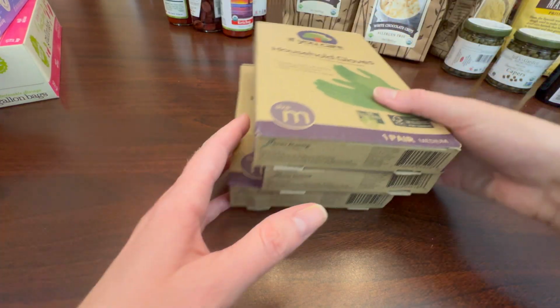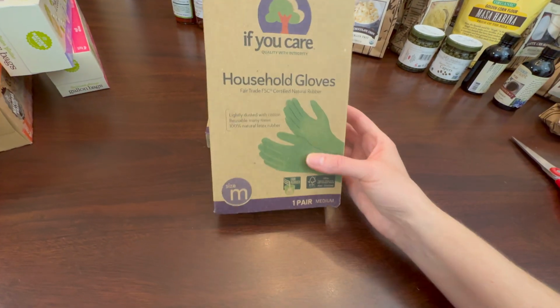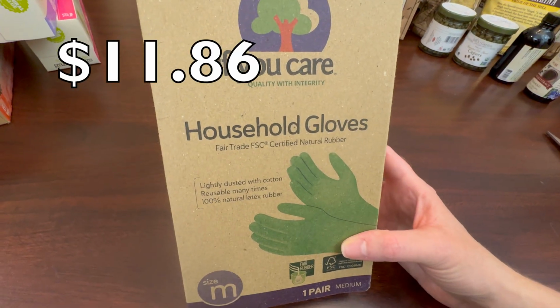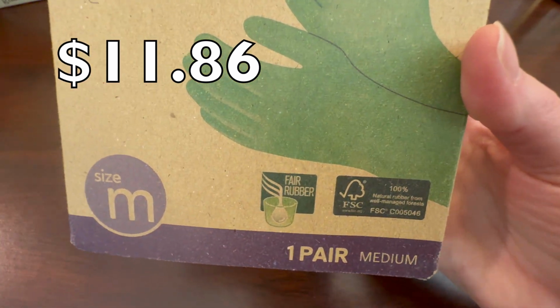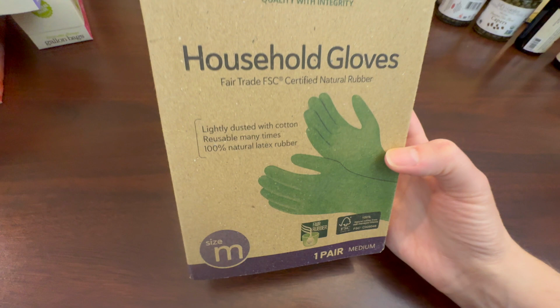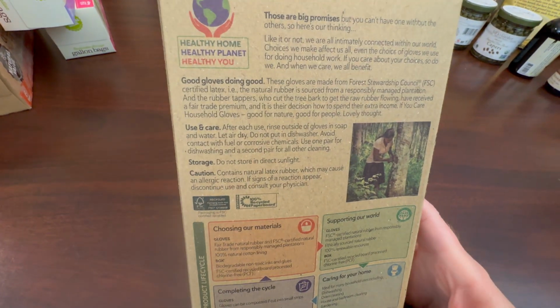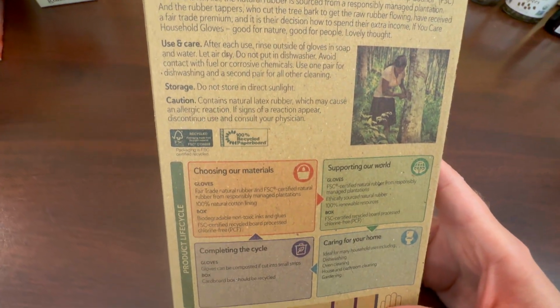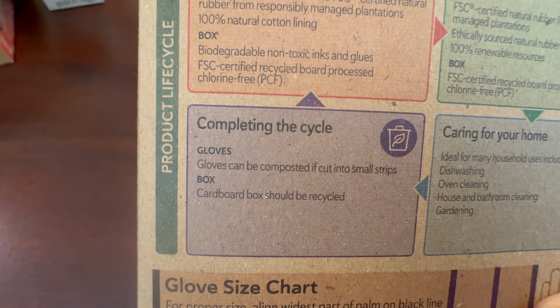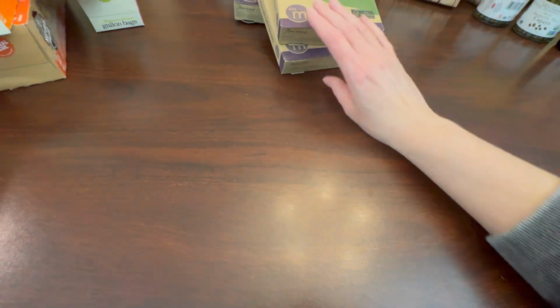If You Care brand household gloves, cotton flock lined, size medium, 3 pairs for $11.86. I've bought these before and I like them. They make me feel a little less guilty about wearing gloves all the time because they are made with 100% natural latex rubber. So obviously, I guess you can't use these if you have an allergy. It also says you can compost these. I don't, but I'd like to think that they'll break down faster than conventional cleaning gloves.